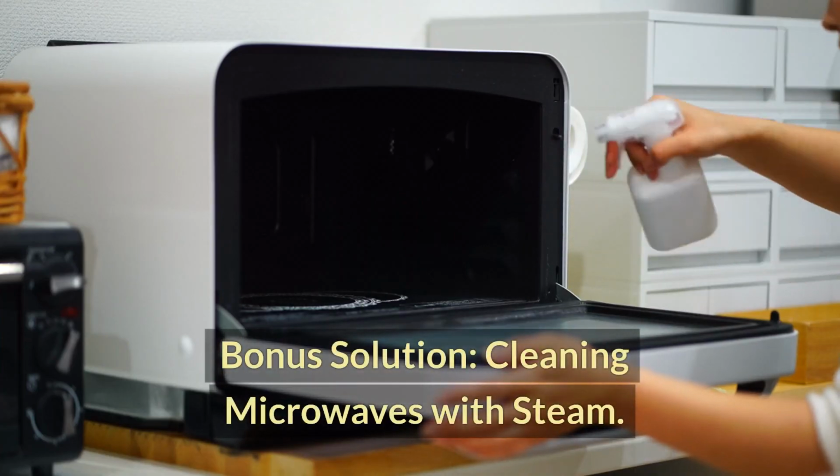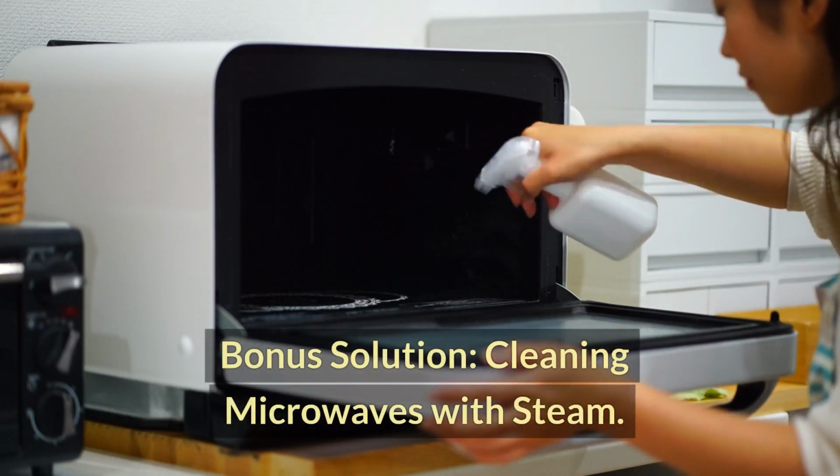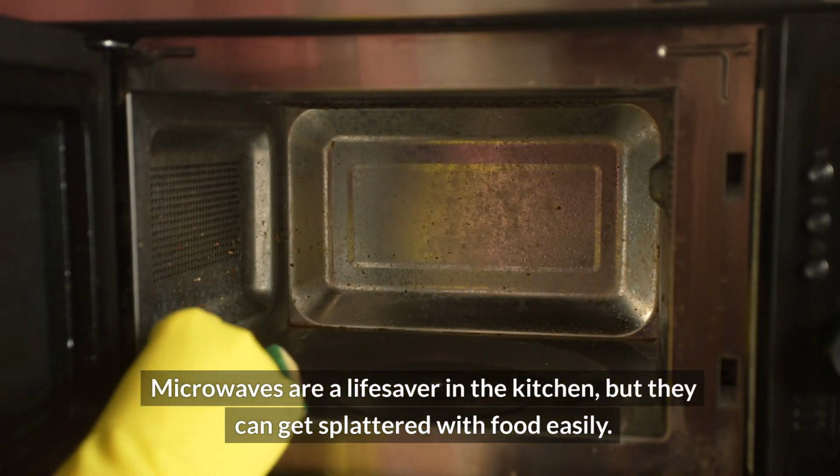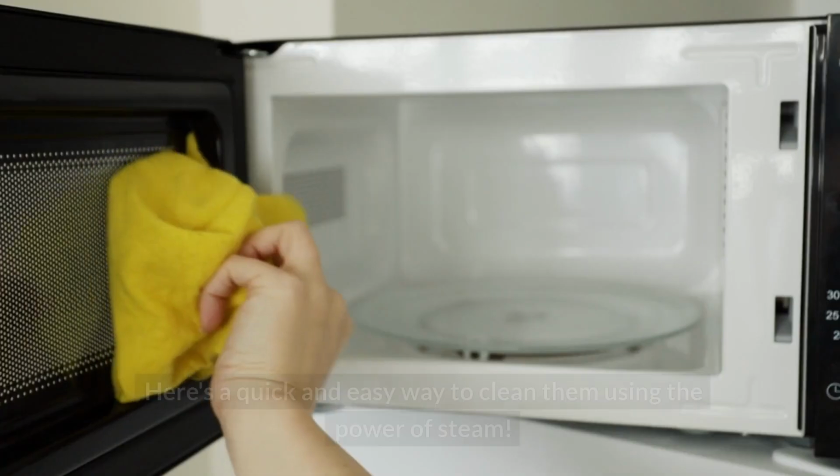Bonus solution: cleaning microwaves with steam. Microwaves are a lifesaver in the kitchen, but they can get splattered with food easily. Here's a quick and easy way to clean them using the power of steam.